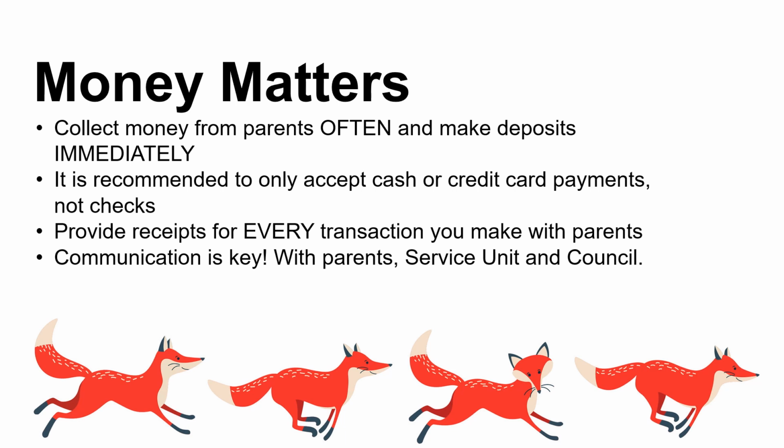Communication is key for a successful cookie program. Please make sure to communicate throughout the entire program with parents, your service unit team members, and council.